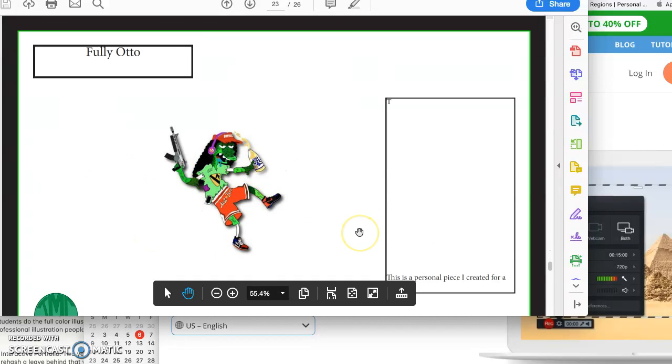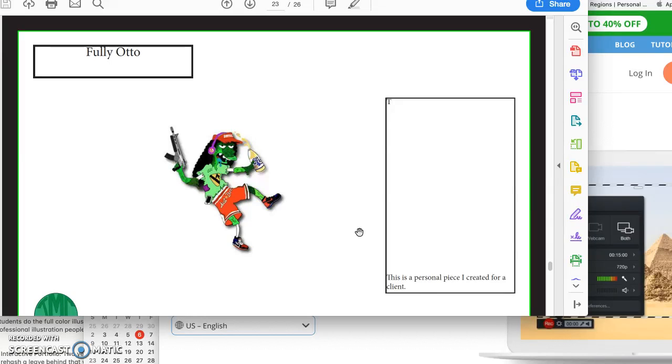You're going to have to be really specific about what you did because somebody who doesn't know you is going to look at that and think, oh, you just copied Otto and changed his teeth and stuff. So, personal piece I created for a client. All your work is personal. Be more specific. And maybe put Bart and Otto together because they're part of the same set.